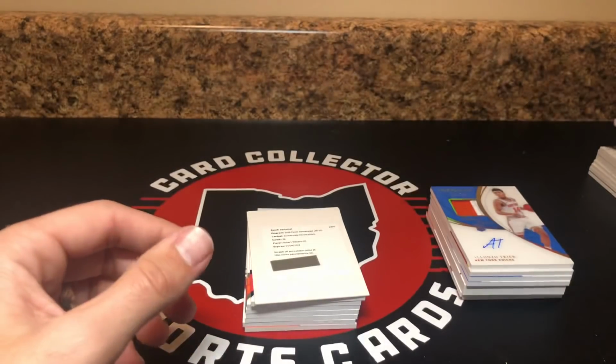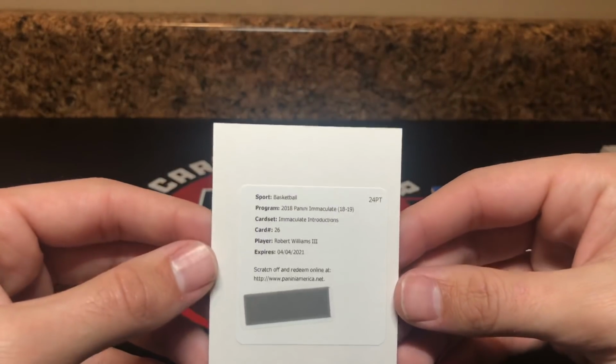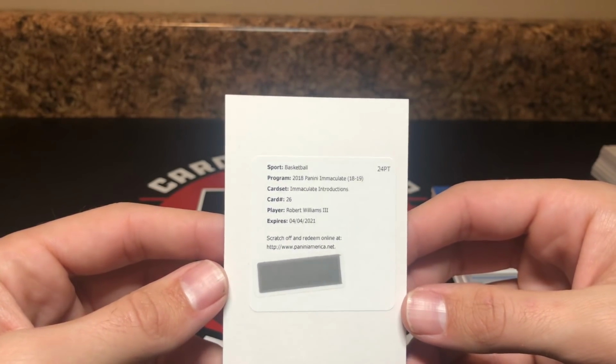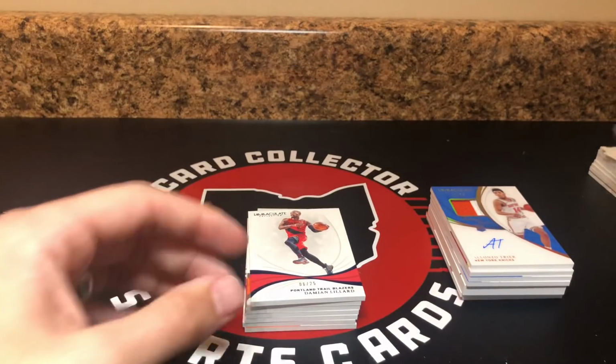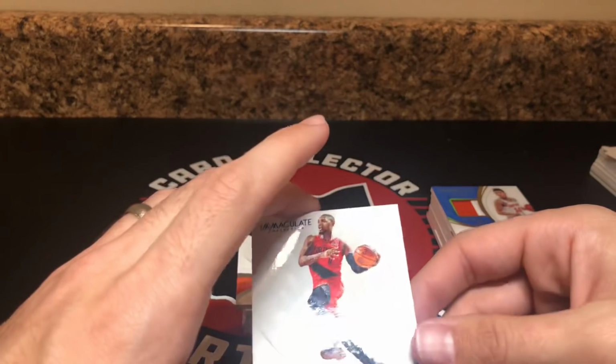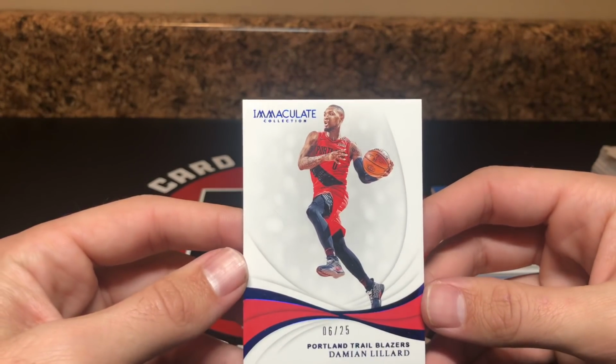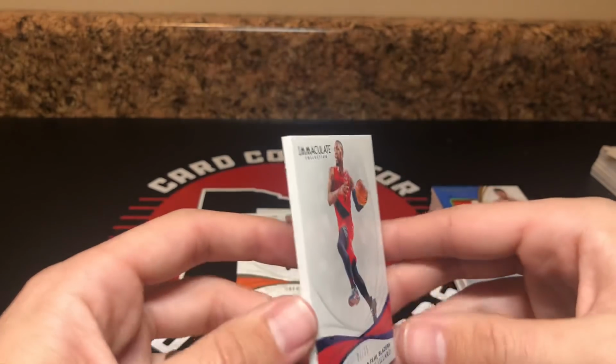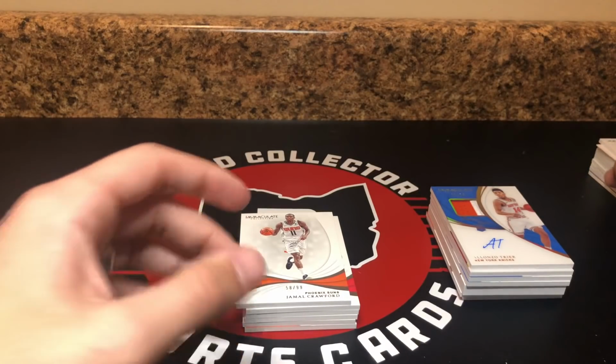So there's that. Robert Williams, Immaculate auto. I believe this was evaluated. It was super, super cheap, but I'm still pretty sure it was evaluated. Lillard at 25, I think might be the only base card, and I think it's $4.99 plus shipping. So don't expect a whole lot out of that, but still.